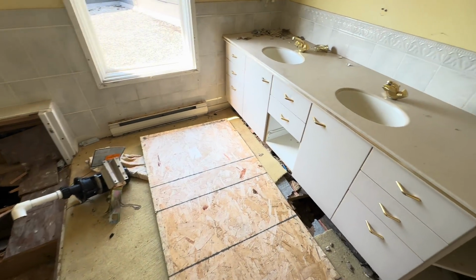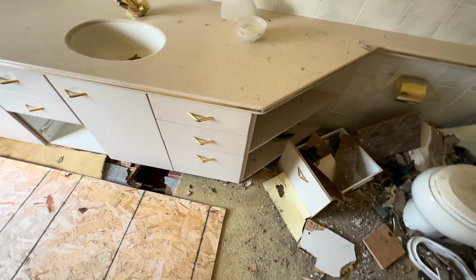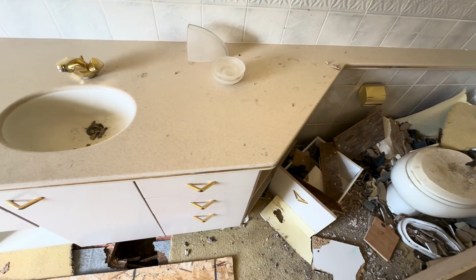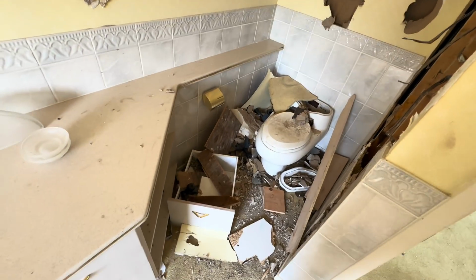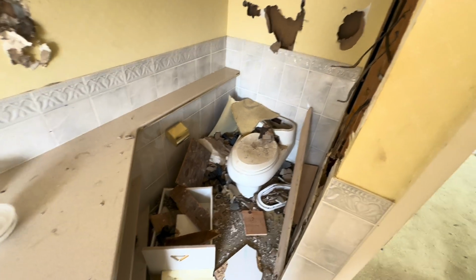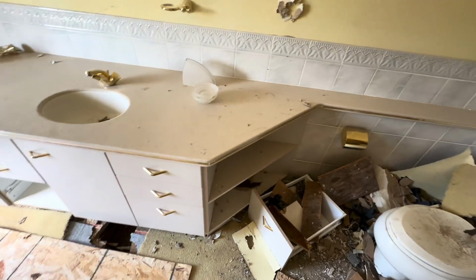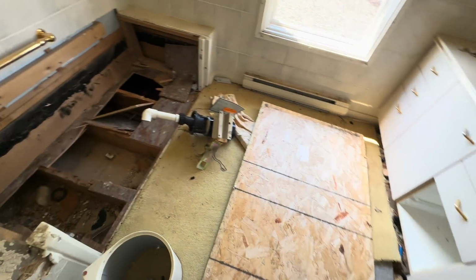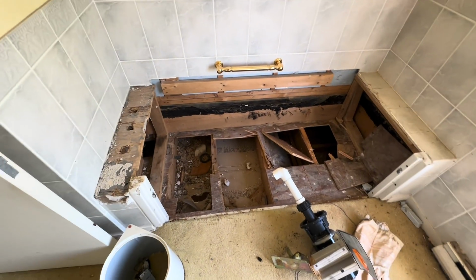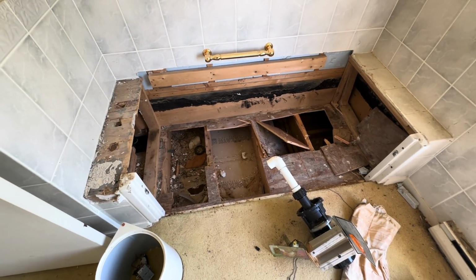Carpeted bathroom is crazy. This looks redone. Probably 80s, 90s. At least the tile does, and like the cabinets. But the carpet looks like it's from the 60s. They took the tub. Guess someone needed that.